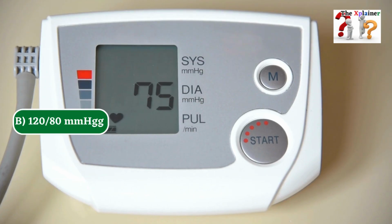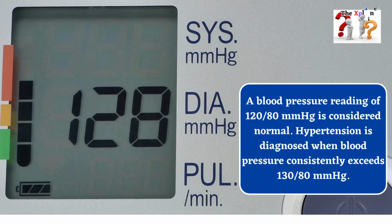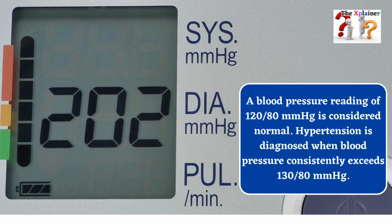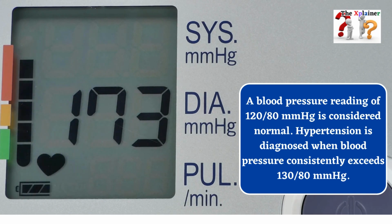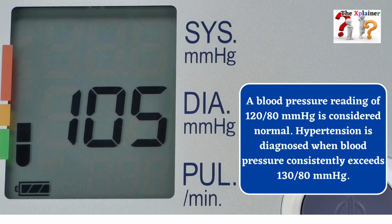The answer is B. 120/80ths of a millimeter of mercury. A blood pressure reading of 120/80ths of a millimeter of mercury is considered normal. Hypertension is diagnosed when blood pressure consistently exceeds 130/80ths of a millimeter of mercury.